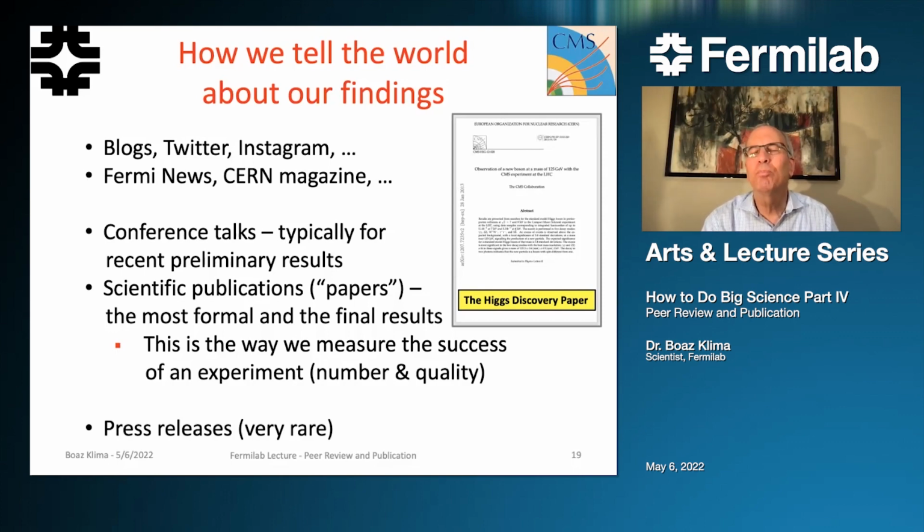Now, the vast majority of the preliminary results end up exactly the same in the paper. The main difference would be that in the paper, things are a lot more polished in terms of explaining what we're doing to make sure that nobody gets confused. Now, once in a while, we find out that a preliminary result has to be tweaked a little bit. So we fix it, and then we publish the paper. And the paper, the scientific publication that we call the paper, that's the most formal and the final result.